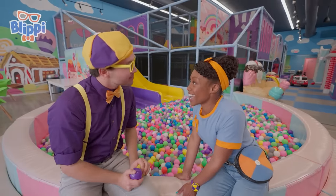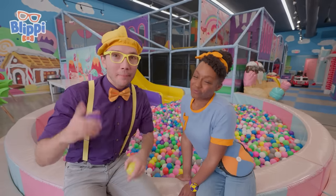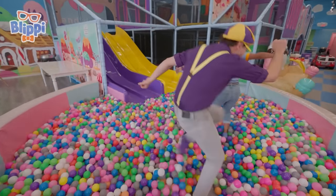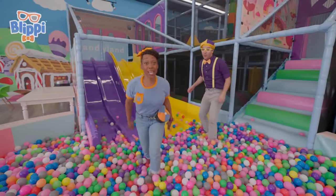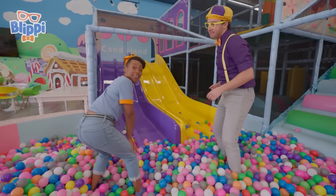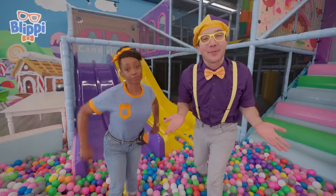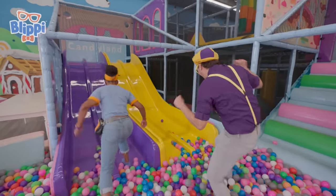Since it's opposite day, let's go up the slides. Okay, you normally would go down, but it's opposite day. Let's do it! Woo! Whoa! Whoa, okay. Wait, let's check to see if anyone's coming down. No one's coming down. And remember, always go down the slide. We have special permission from grown-ups to go up the slide today. Yeah! Okay, we'll see you at the top.